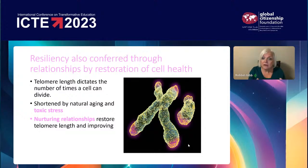Next slide, please. So resiliency, as I just mentioned, is conferred by relationship. If we look at the chromosomes that are in all of the cells in our body, it turns out that at the very ends of the chromosomes, and you can see at the bottom the pink areas, those pink areas on the ends of the chromosomes are what we call telomeres. And as a person gets older, the telomeres get shorter on a chromosome. And the length of the telomeres defines how many times a cell can divide. So when the telomeres become shorter, it reduces the number of times a cell can divide before it dies. It's natural with aging, but if a person has toxic stress, it also reduces the length of those telomeres. Now, what I find fascinating is you can rebuild telomeres with positive and nurturing relationships. And so you can enhance the length of those telomeres just by having a nurturing relationship in your life. And for me, that is exactly what teachers are there for their students. They can provide those nurturing, positive relationships. Next slide, please.